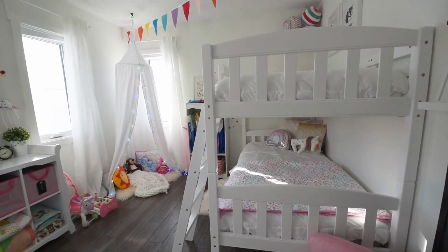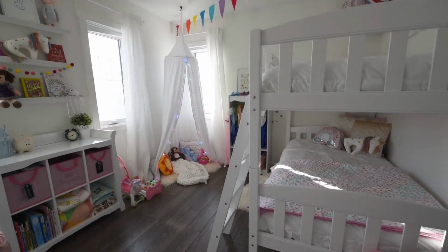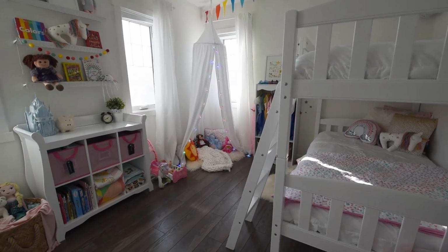I think the next most important part of this makeover was the change of furniture. So Little B had a crib that we converted into a toddler bed, but it was still really small and the mattress was not a great quality mattress. I was excited to partner with The Brick. You can find them online at thebrick.com to work together to get the furniture for this space.